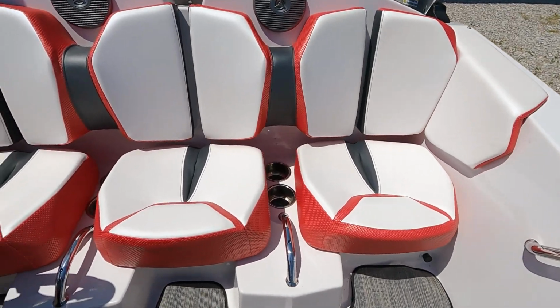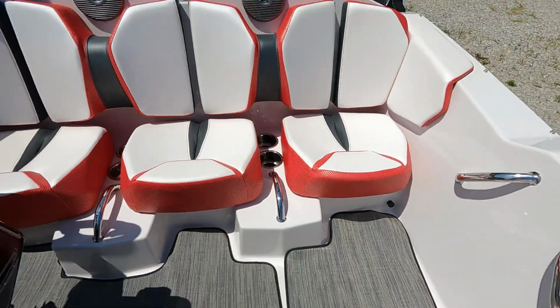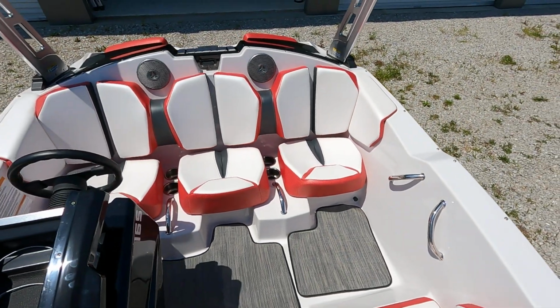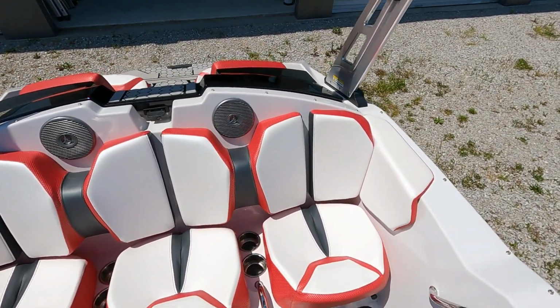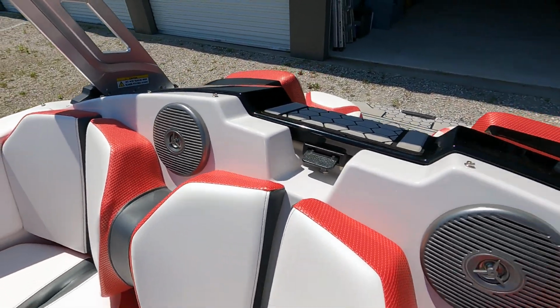With that 250 horsepower, your passengers will be making good use of those grab bars. This is a fun little sport boat to run around the lake on. Do have two integrated speakers right there.